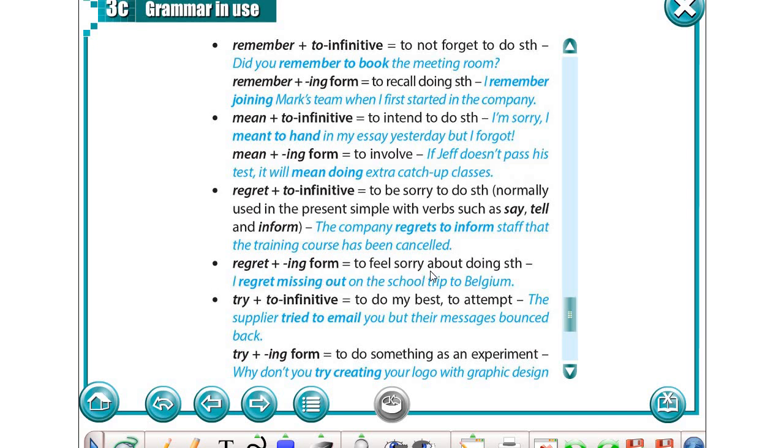Regret plus ing: to feel sorry about doing something. I regret missing out on the school trip to Belgium. It means I wish I had gone. Okay?